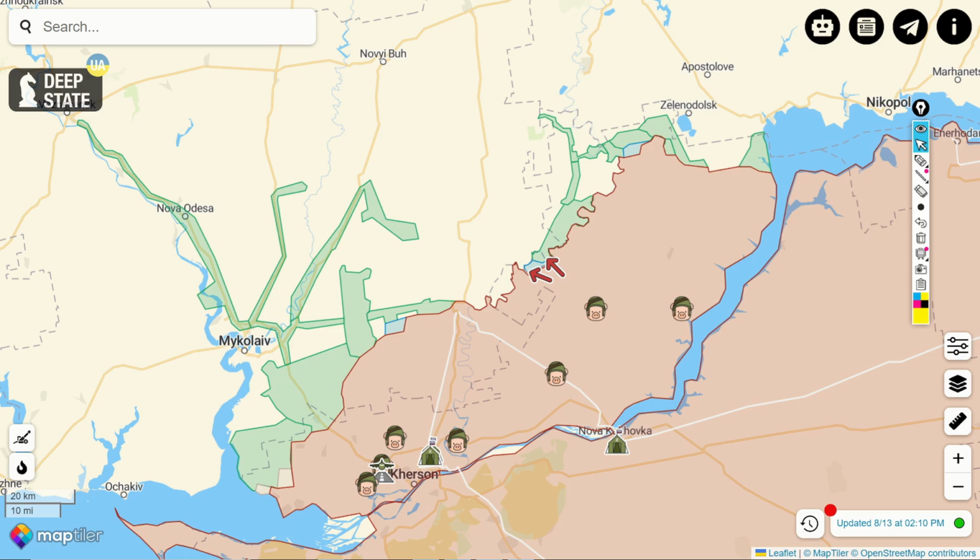So for our first analysis, we're going to analyze the southern front, and this we can call the Kherson front. In this front, basically what we can see here is, if we draw it out, the Ukrainian army is pushing heavily from the Mykolaiv direction toward Kherson, right? So they're pushing in this direction.